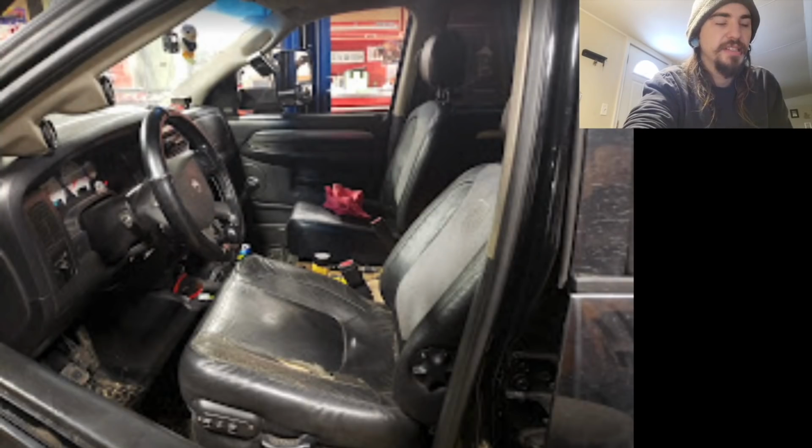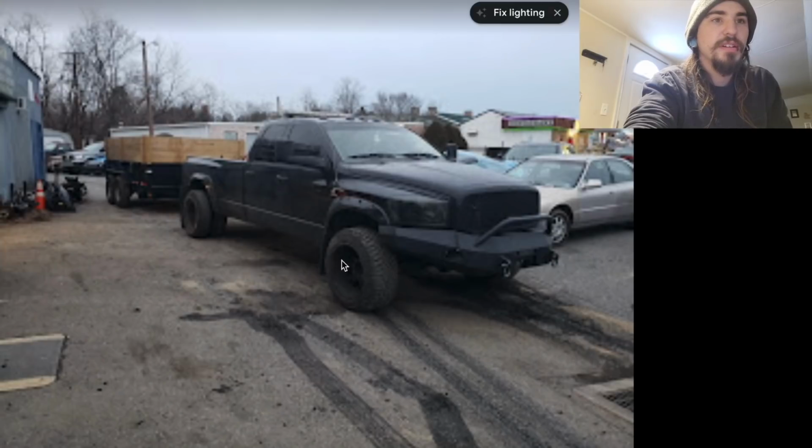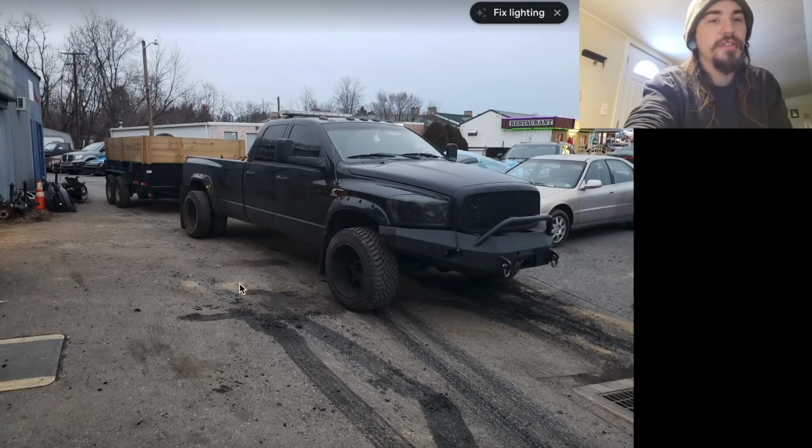Had leather seats. Oh, I hated the leather seats. I hated the Laramie interior. Pulling our dump trailer. Come on. I think this was when we were moving. You can see all the burnout marks and whatnot. We used to do a lot of burnouts. My old Honda Accord in the background, I missed that car too.